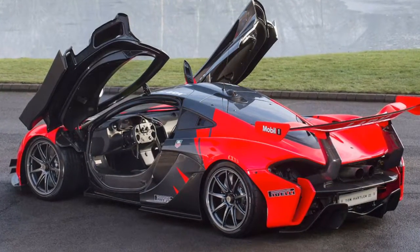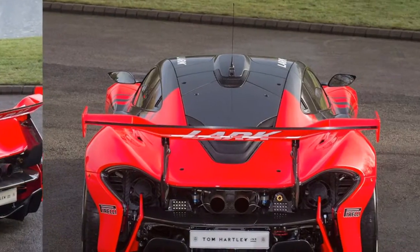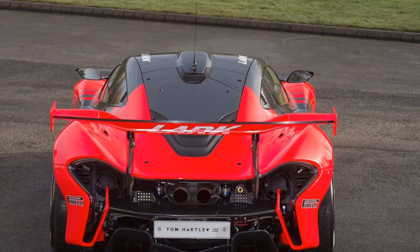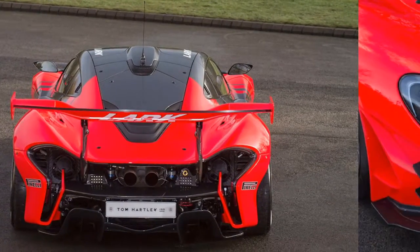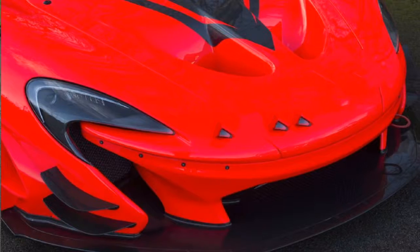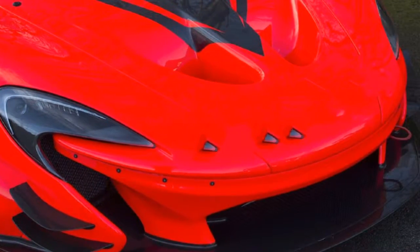With the GTR version, you get 986 horsepower in the engine, which is 83 more than the P1. It's powered by a combination of the 3.8-liter twin-turbocharged V8 engine and an electric motor that was developed in-house at McLaren. Besides the power increase, McLaren put the P1 on a diet.